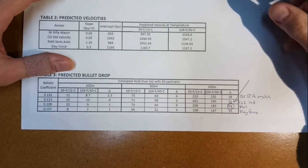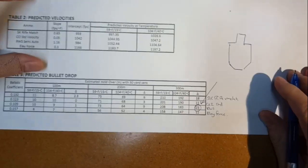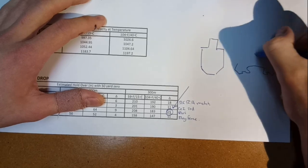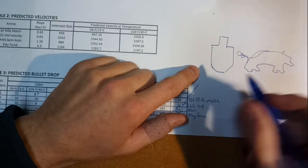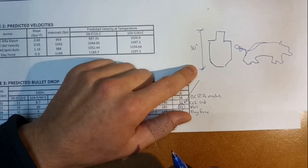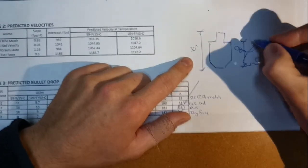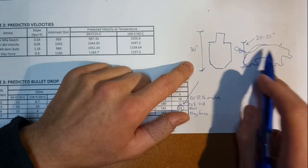Now, I've shot the match, so I know what typical targets are used. You're either going to see one of these IDPA style targets, or a big boar. Pardon my art, but you've got yourself a big boar, something like that, and then a little pigtail. Now, I'm not certain, but I believe this target is 30 inches, and I could be wrong here. So if I'm wrong, don't quote me on it, but I believe it's around that. And then we've got our big boar, which is probably 20 to 25 inches or so.